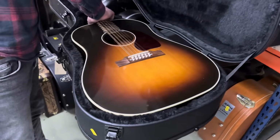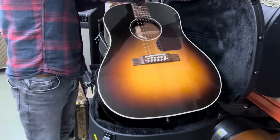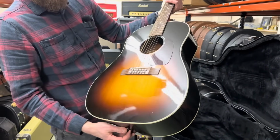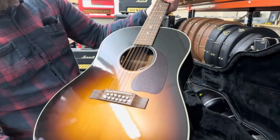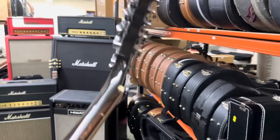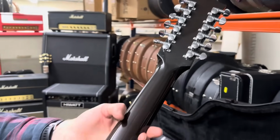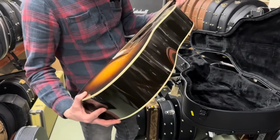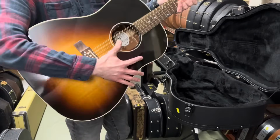There we go. So from 2021, so a few years old, we have a J-45 12. You don't see many of these around at all. Two-tone sunburst finish. There we go. I'll turn it over. In great condition with its original case. And again, this does have, I don't think it's Fishman electronics, but it does have added electronics in there.